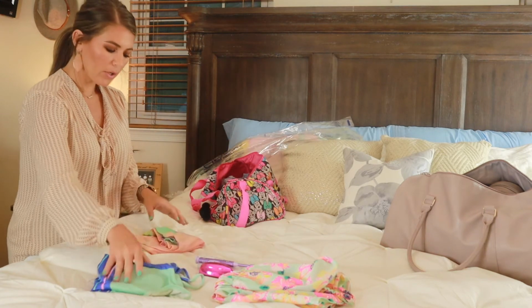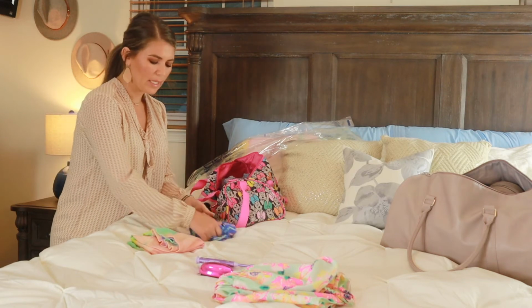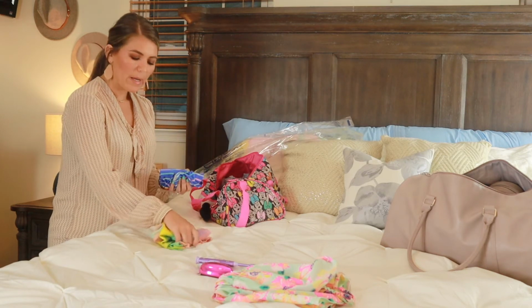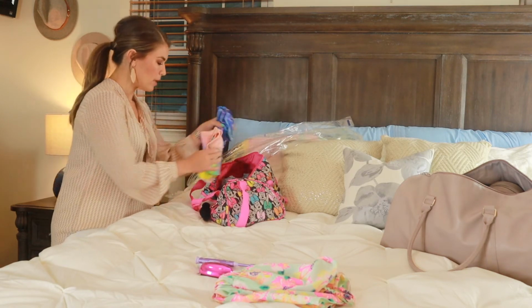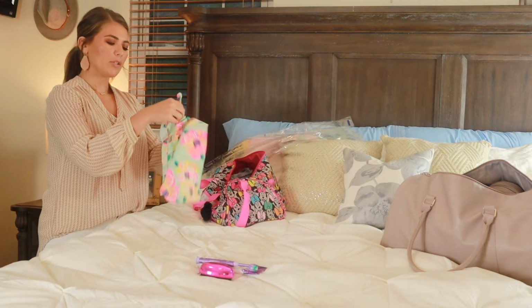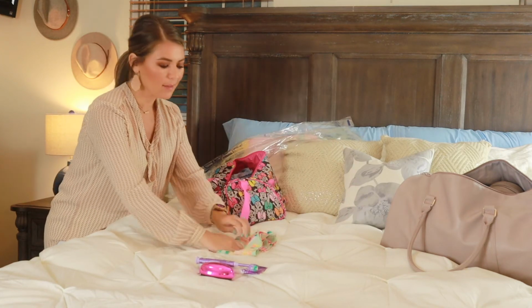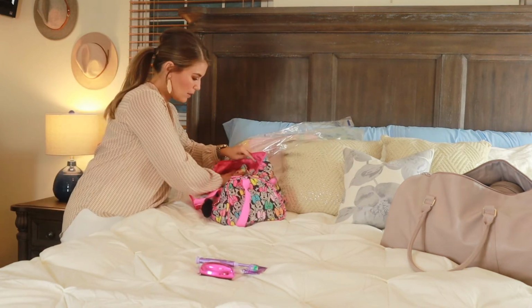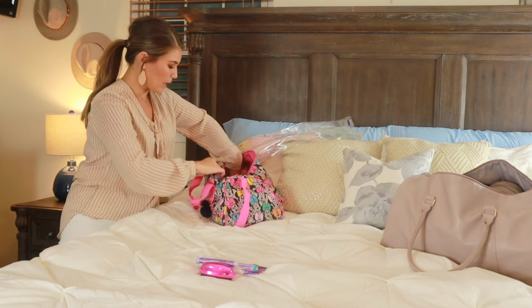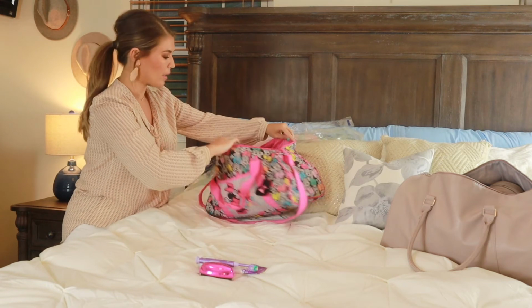And I did bring her a bathing suit just in case. You never know, they might play in the sprinklers or we might go to the lake or something. So I'm going to bring this and a cover up for the swimsuit. And then I did bring her an extra dress, again, just in case she feels like being a princess that day. So all of that's going to fit in there. And she still has plenty of room on the other side for her shoes.